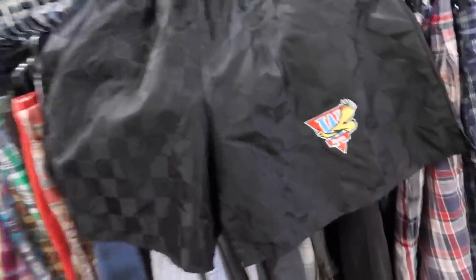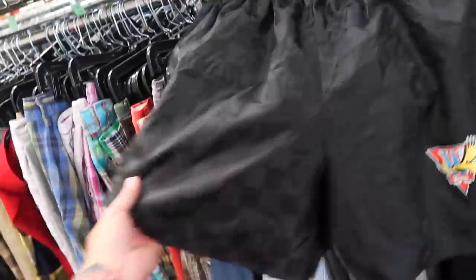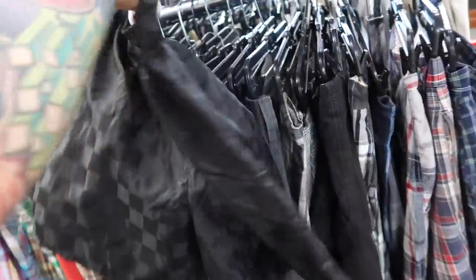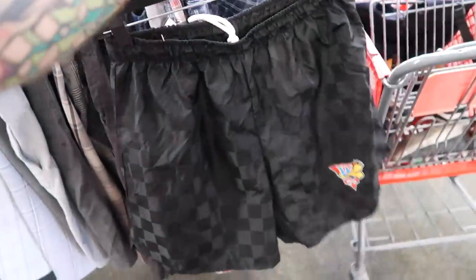Psycho Bunny. I found these shorts. They're Winston. I think that's the Winston cigarette company logo. But they're like these Umbro style soccer shorts. They're $5, so I think I'll pick them up. They're in really good condition. Don't know much about them, but they're cool. Well, maybe you shouldn't get them. Anything like cigarette apparel seems to do well for us, so.